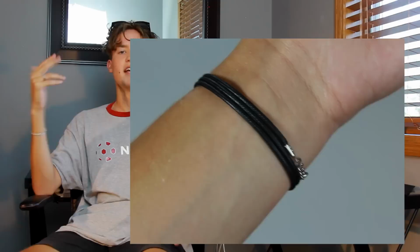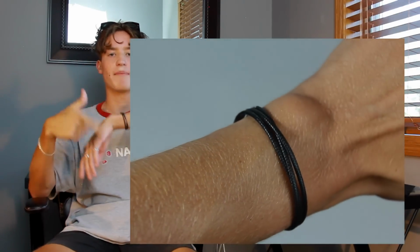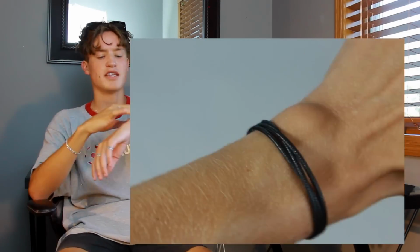And on my left hand, it's a necklace that I think my friend had, and I just wrapped it around my wrist 3 times. This is something that's super easy to do. If you don't want to buy a bracelet, just find an old necklace and just wrap it up.